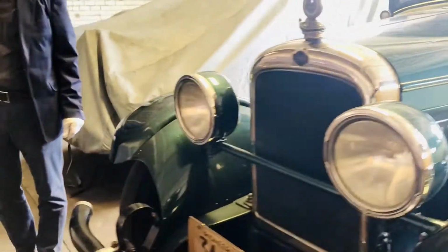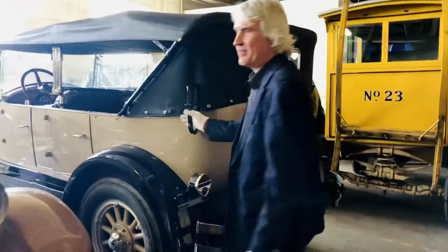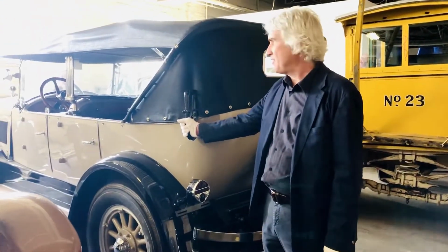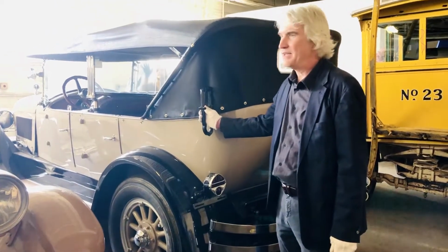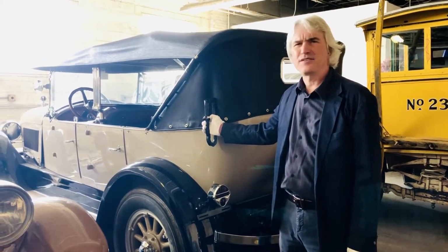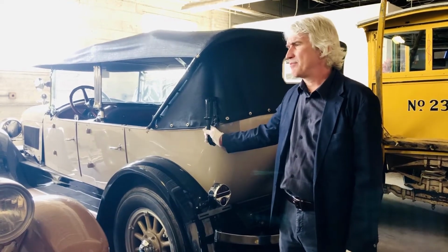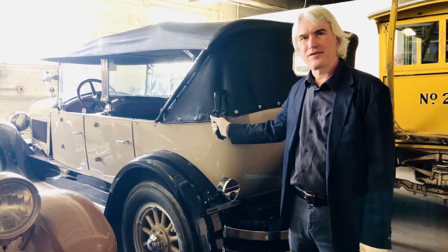All right, and finally, the most recent addition to the museum's collection is a 1927 Case touring car. Case, as Allison mentioned, produced automobiles during the first part of the century. They purchased the Pierce Racine Automotive Works in 1910, 1911, and produced cars right up through 1927. This is the last model year.